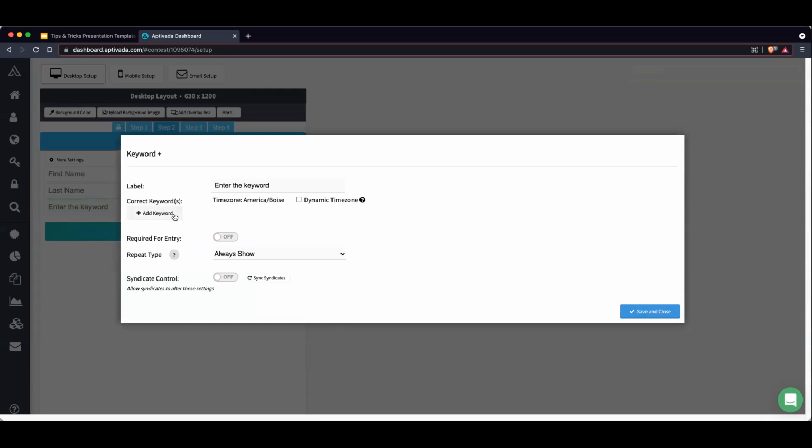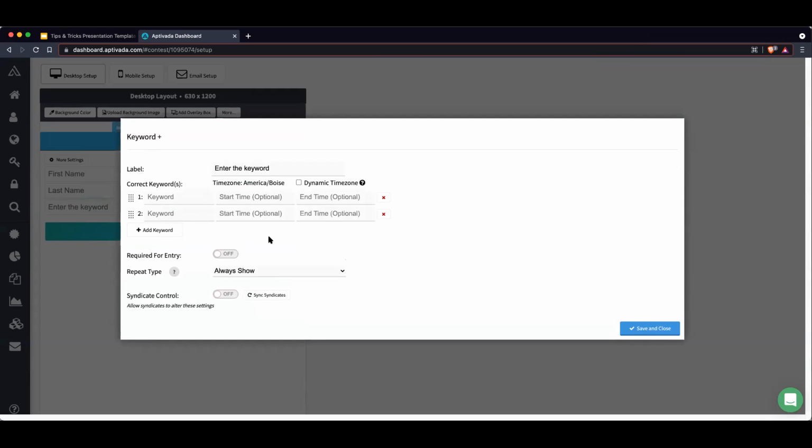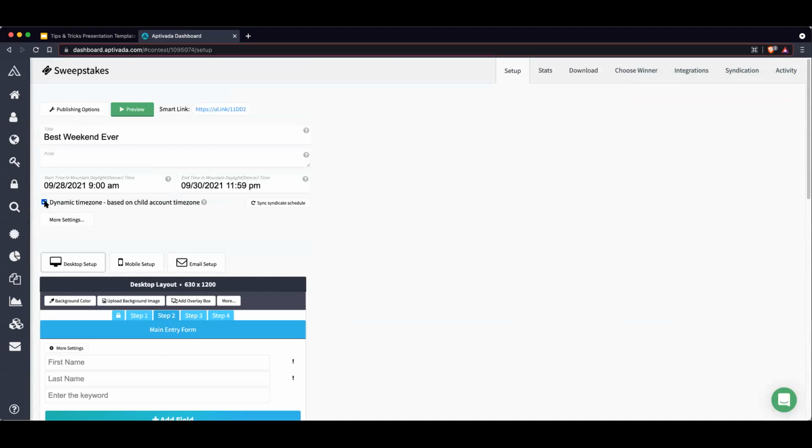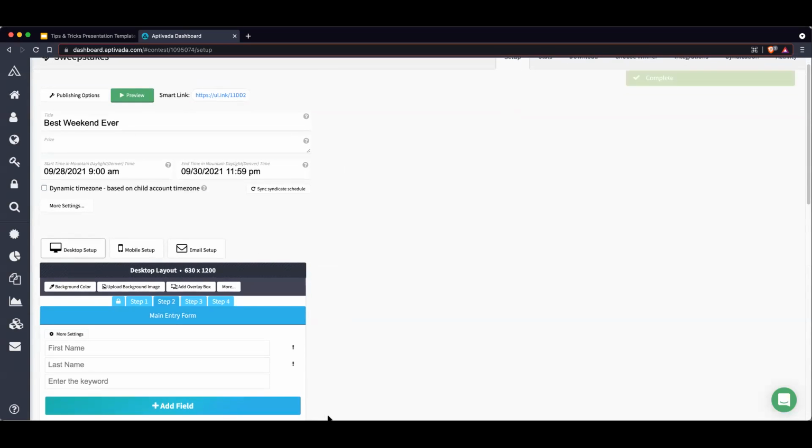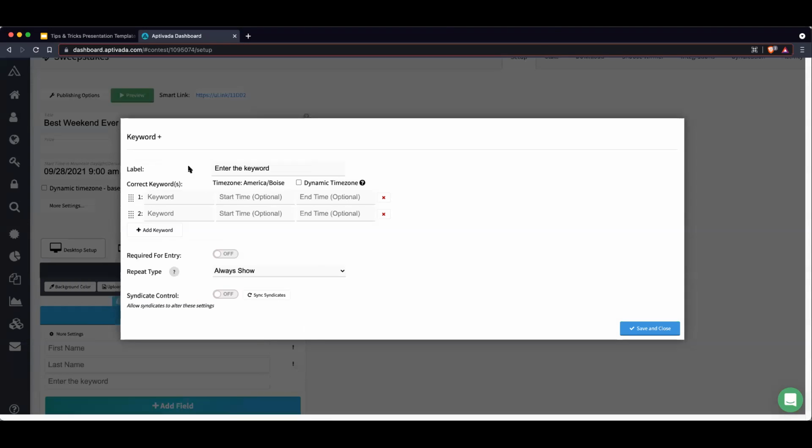Now, the difference between keyword and keyword plus fields in our list of fields that you can add to a contest is that keyword plus allows you, let's see, do I need to have that checked here? Oh, okay, I'm sorry. Let me just back up here. Again, this is a newer feature too, so I'm learning along with you guys. Okay, so I can have dynamic time zone unchecked. Apologies for that little hiccup. I didn't see it in the upper right-hand corner here. Okay, so back to what I was saying.